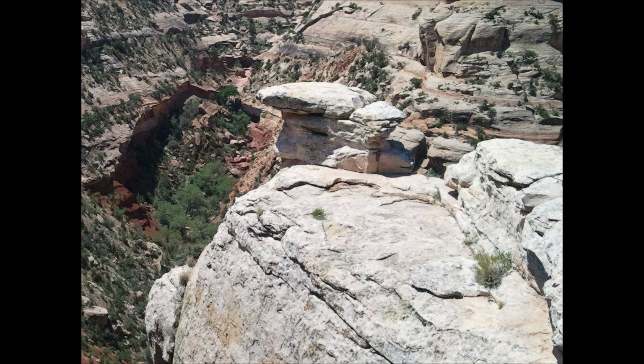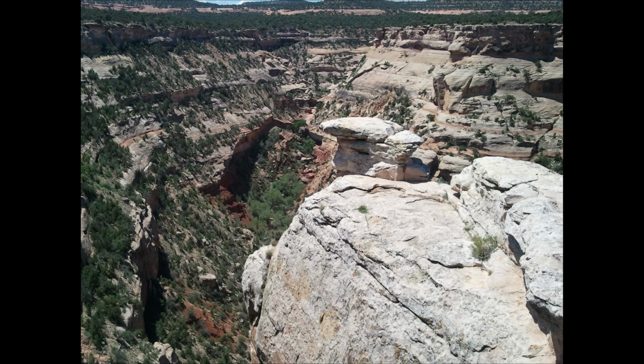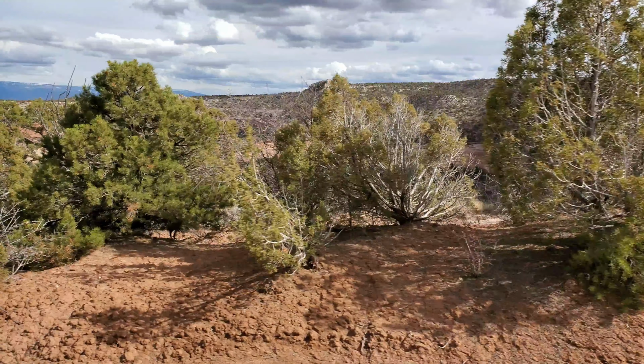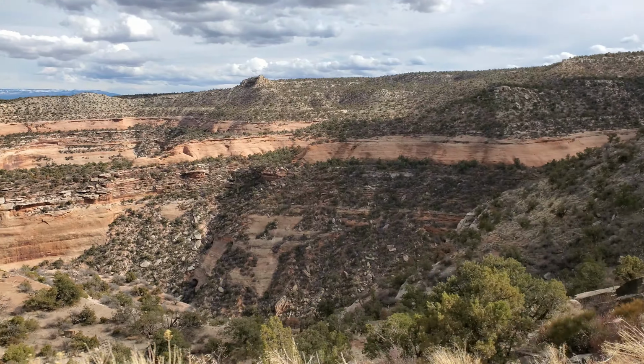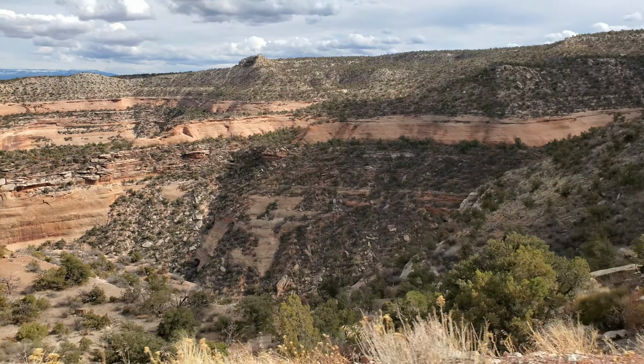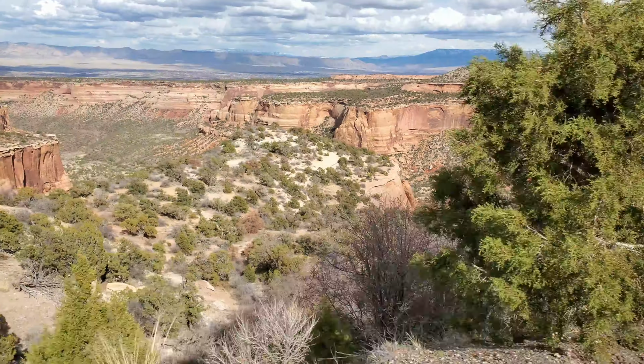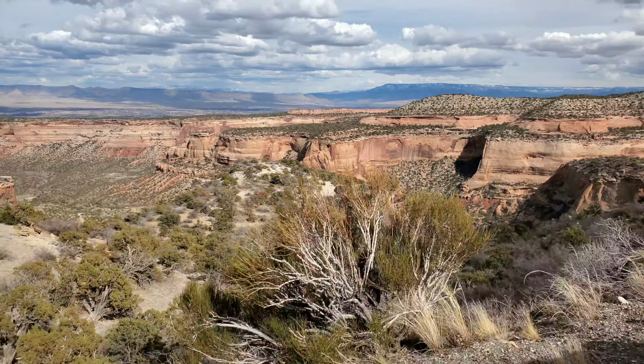But just driving through from the top rim gives you a bird's eye overview of some of the most intricate and spectacular formations that you'll ever see. I've been to the Grand Canyon, and I've been to Canyon de Chelly and many other national parks. And I have to say that the Colorado National Monument is one of my favorites.